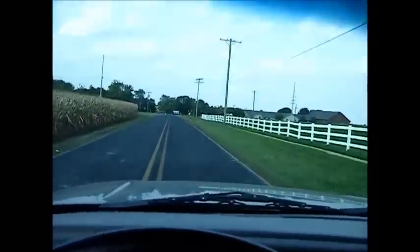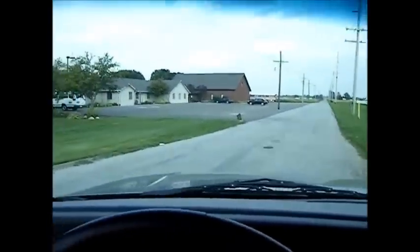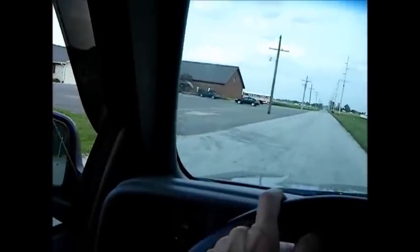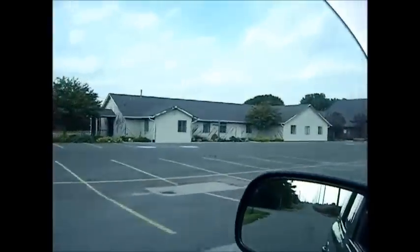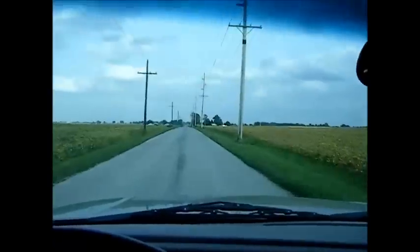Our bug out vehicle, and the puppy's here, pacing while I'm driving. Okay, do you want to stop off and pray for the world before you head out? Here's a good chance right here. There's the back side of our place. We say goodbye to it. We may never return to it, will be our feeling in a true situation, or it might already be level.